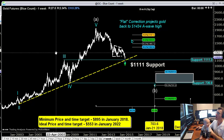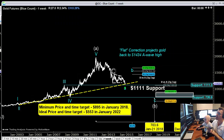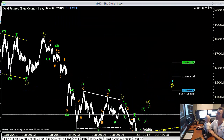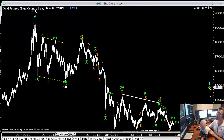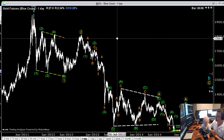All right. So we have some support coming in. If I take it off semi-log and then go back down to the daily, we have what looks to be a 3 to 6 month rally in the gold market. If you break it down a little bit, we've seen a good five wave decline off of the highs in gold, October 2011.